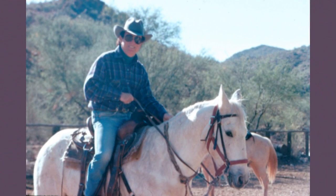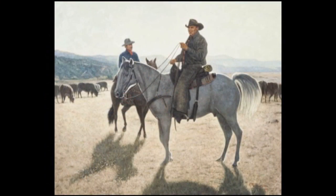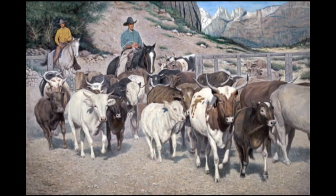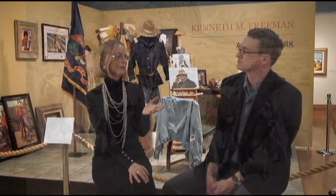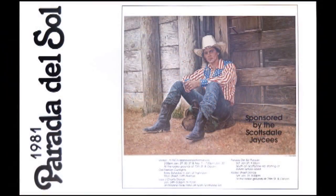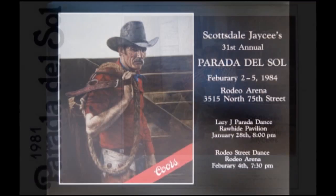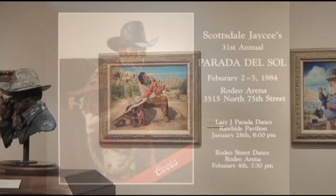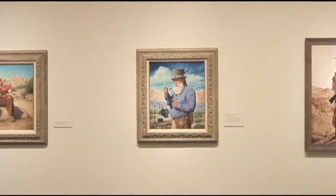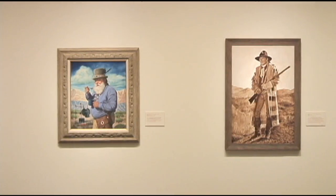So when he came out with the intention of trying to live the lifestyle, he fell in love with it, and everyone fell in love with him. He went on cattle drives, he rode, he drove the cattle down, he went to powwows and rodeos, and the Parada del Sol rodeo was a very famous rodeo. He did the painting for them several times, and he just hung around in the back part where nobody sees anything. He was there with the rodeo cowboys, and he saw their passion, and he understood it. He saw the passion of the mountain men. He understood how they all felt because he felt the same way about what he was doing.